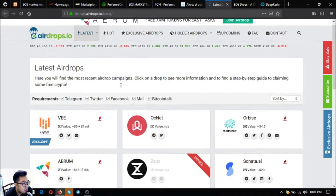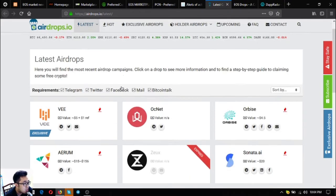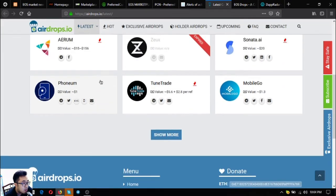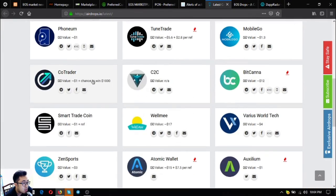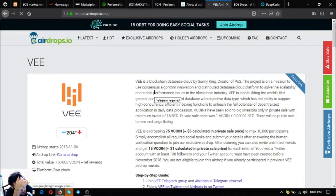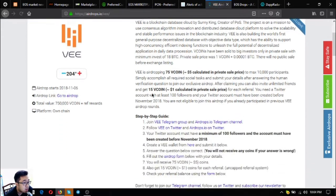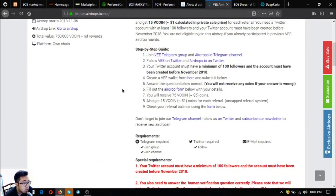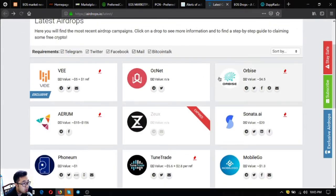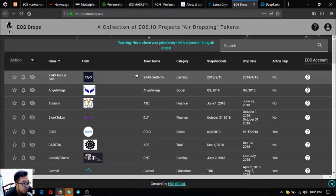The next one is the list of all the airdrops of all the cryptocurrencies: airdrops.io/latest. All the information needed is also here. Once you click on a specific airdrop, as you can see, there's a step-by-step guide. So this is airdrops.io.